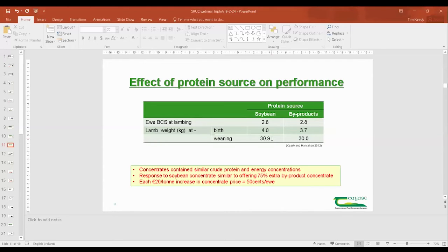And a lot of people, when they're purchasing concentrate, will look at price solely rather than looking at the ingredient composition. And if you're changing the price of a concentrate by 20 euros per ton, that's equivalent only to approximately 50 cents per ewe. And I think a ewe in late pregnancy is worth feeding 50 cents extra.